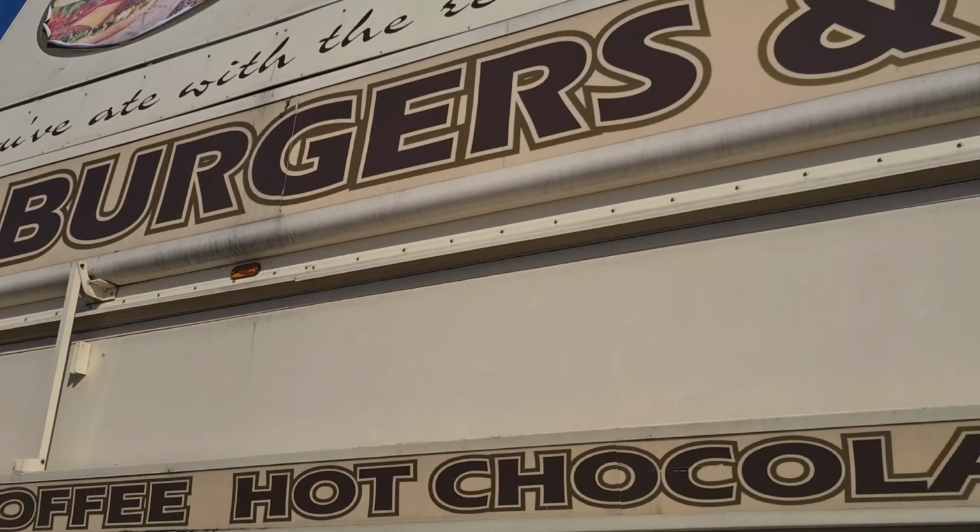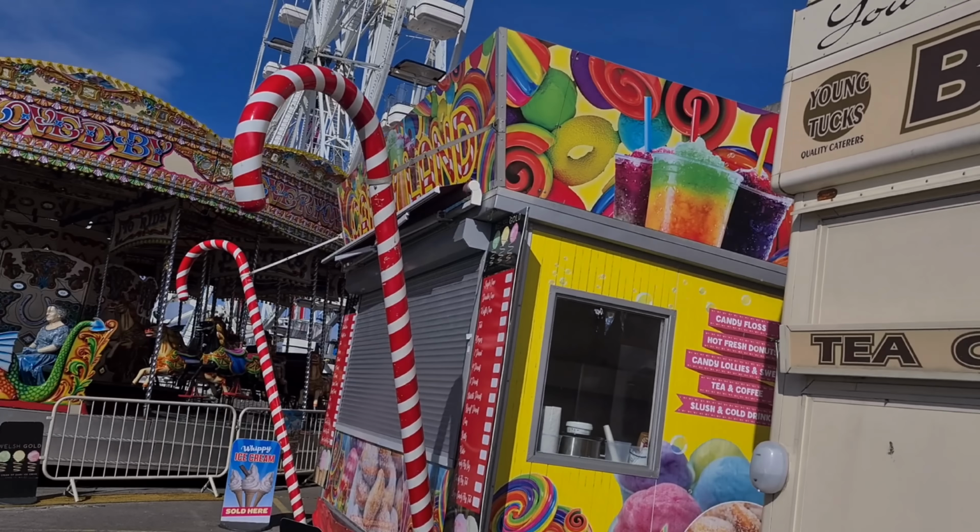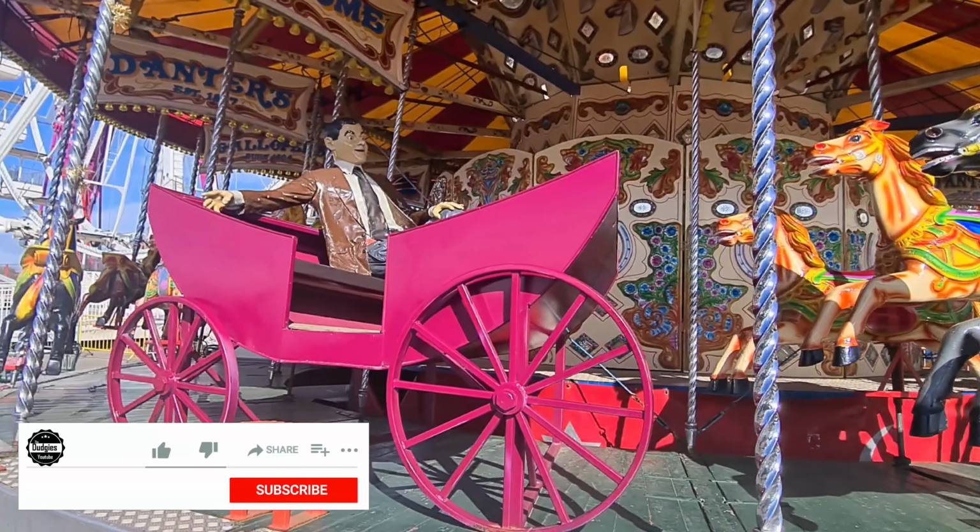It's just opposite the burger van and the candy land. To be honest, that's a really good spot because people get off the train and walk through here, and yeah, buckets and spades. That's a good idea. So it's all happening, guys. There's never a dull moment at Barry Island Pleasure Park, and never a quiet moment. Nothing stops. And look who I just spotted in the carousel.